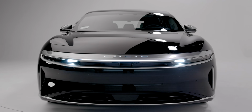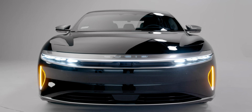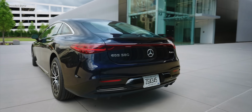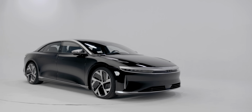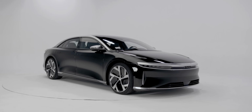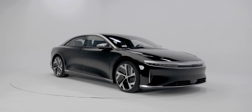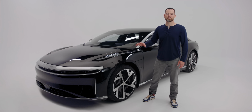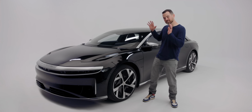So I'm going to talk a ton about design, but broadly, this is actually tied for the most aerodynamic car ever made with a coefficient of drag of 0.21. It's actually tied with the Mercedes-Benz EQS, which, as a reminder, looks like this. So when you look at the Lucid Air, it was all about aerodynamics and how the aerodynamics can be used to maximize range. And I know it's kind of counterintuitive to have a car this aerodynamic with giant 21-inch wheels, but it was a contradiction I was at peace with.